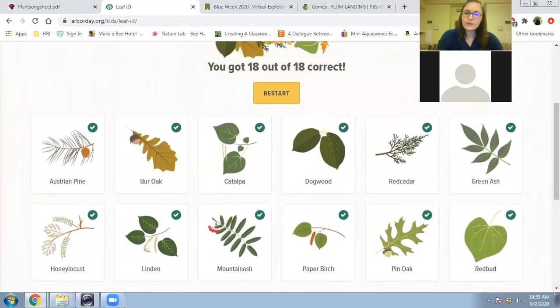So to give you some hints, pine trees have really long needles. So this here is an Austrian pine. We have a few different types of pine trees here in Michigan, but the needles all basically look the same. Pine tree needles are long and thin.